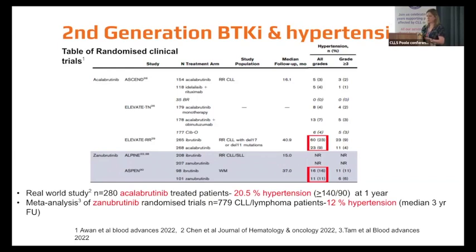I think the other problem with all of this is that in a lot of the trials they're comparing apples with oranges. If you look at published papers on hypertension and these drugs, they've used different cutoffs, different definitions of hypertension. They've followed people up for different times. The eligibility to go into the trial has been different. A lot of the early studies exclude anybody with any significant heart problems. And of course, if you've got one heart problem, you're more likely to end up with high blood pressure. So it's quite difficult to interpret all of this data.